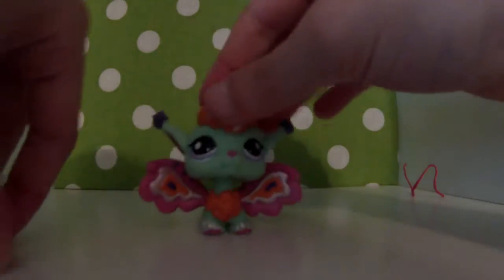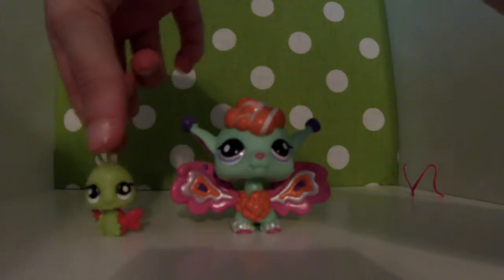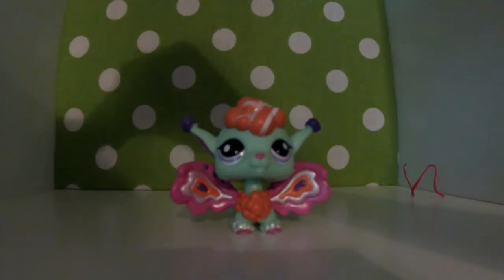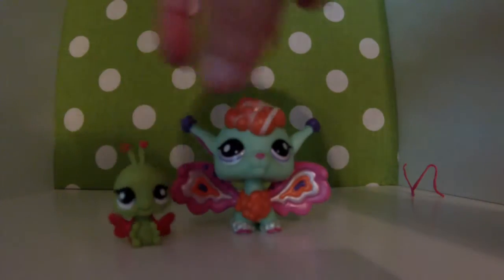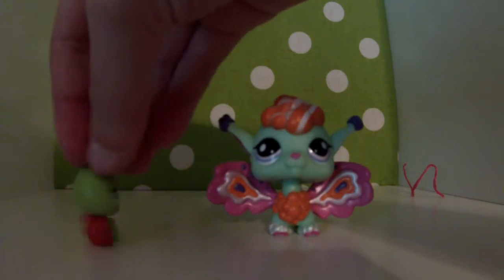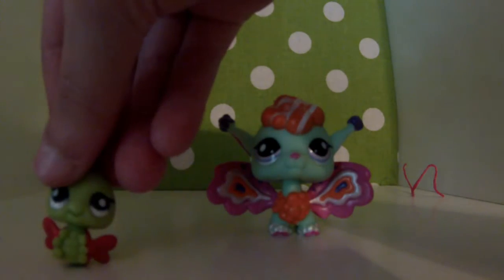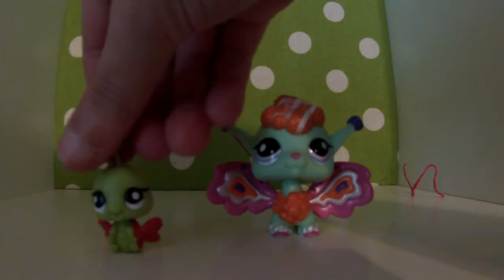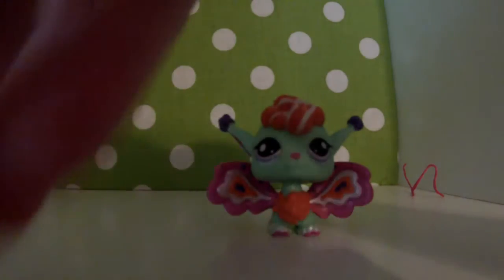Okay. Love them. Oh god, my fairy collection is my largest LPS collection out of them all. Just like these fairies. And also familiars. I love the familiars. This is a ladybug. You're so adorable. You're so adorable. He's somewhat adorable.